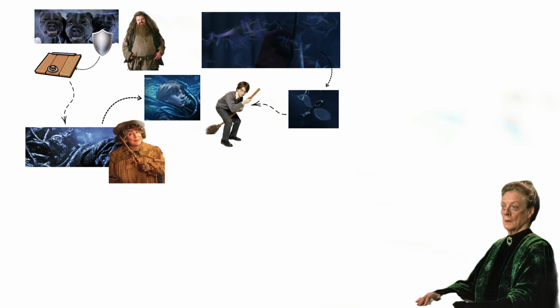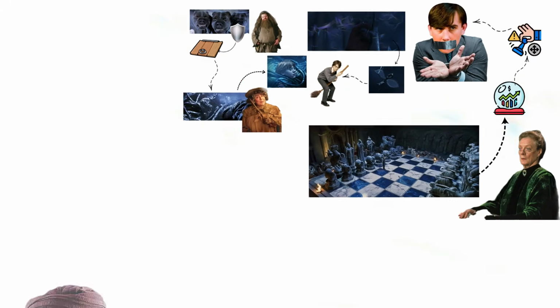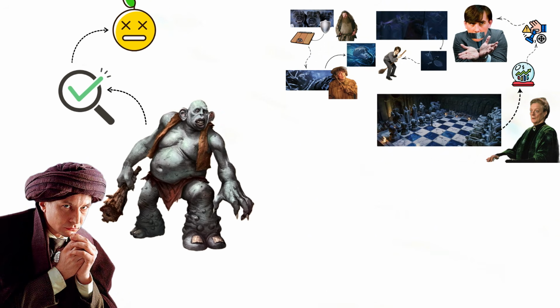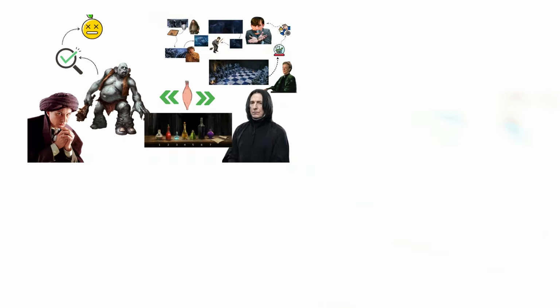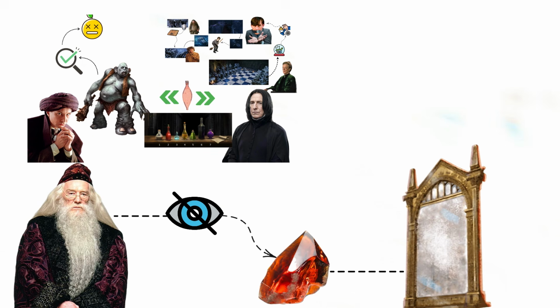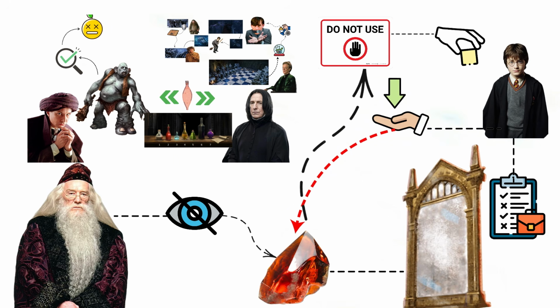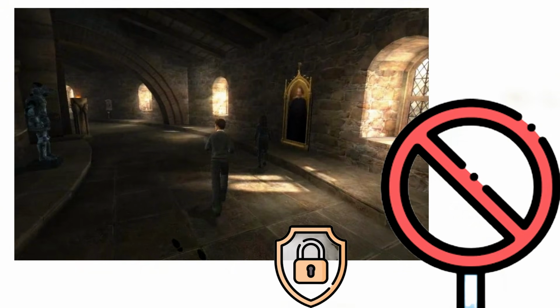Professor McGonagall's life-size wizard's chest demanded a strategic sacrifice. Professor Quirrell's mountain troll had been placed but was later found unconscious. Professor Snape's logic puzzle of potions allowed one bottle forward and one back. Finally, Dumbledore hid the stone in the Mirror of Erised with a special rule. Only someone who wanted to find the stone but not use it could take it. The corridor was forbidden because the protections themselves were deadly.